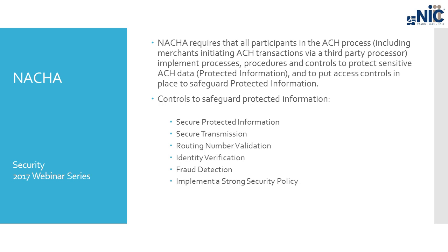NACHA requires that all participants in the ACH process implement processes, procedures, and controls to protect sensitive ACH data, and to put access controls in place to actually safeguard protected information. ACH rules define that secure, protected information as non-public personal information, including financial information of a person used to create or contained within an entry and any related addenda record. So the definition not only covers financial information, but also includes sensitive non-financial information such as Social Security numbers, driver's license numbers, and or personal information that might be collected in order to process the transaction.